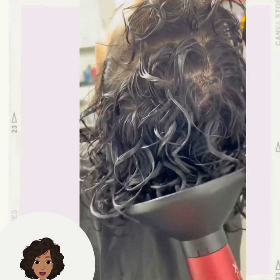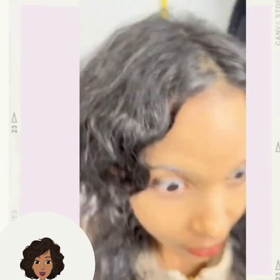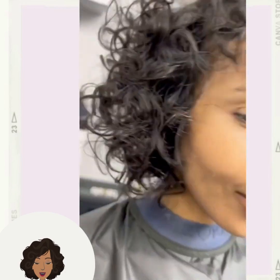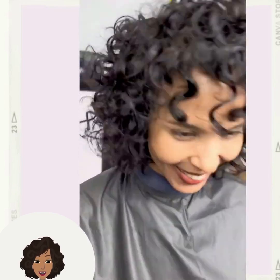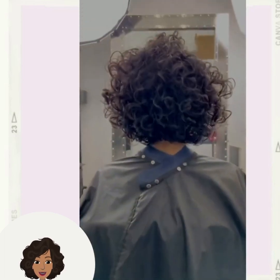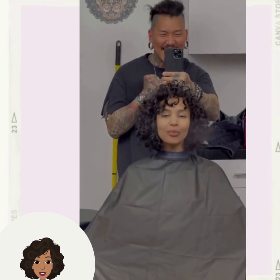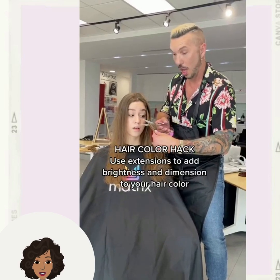She ended up getting more of like a shaggy curly cut. Wow, absolutely gorgeous. And that of course is a very popular hairstyle if you do have curly hair. The shag as a whole is very popular, but we're seeing lots of curly shags this season.